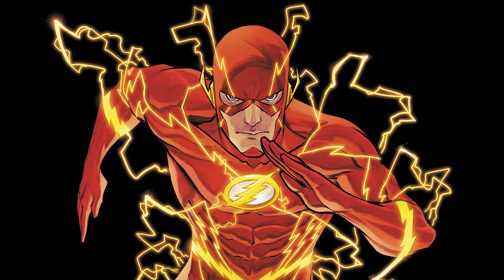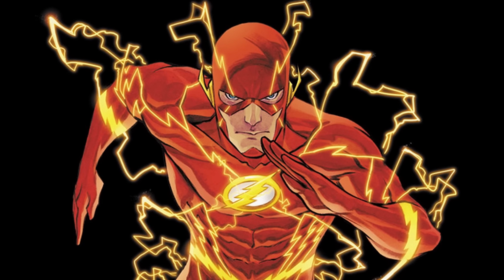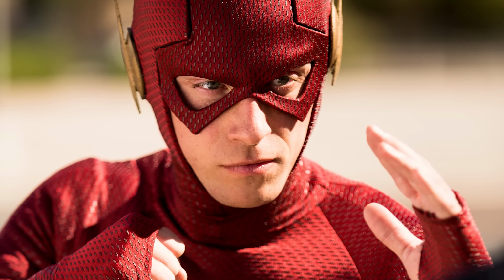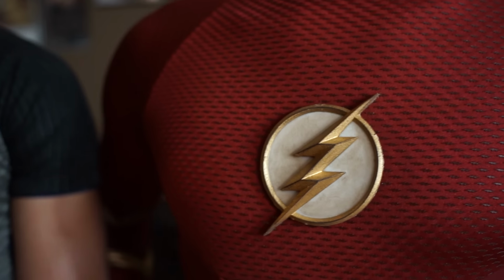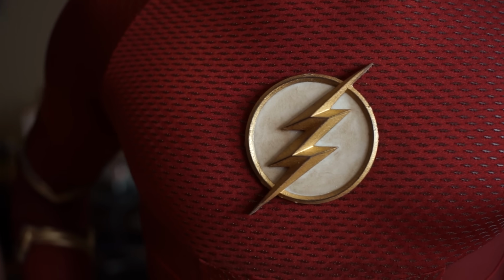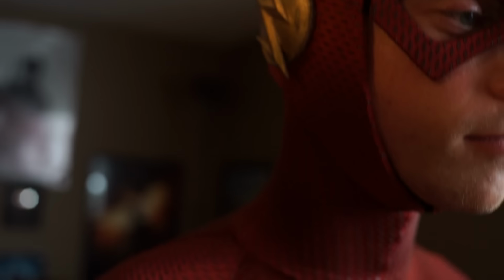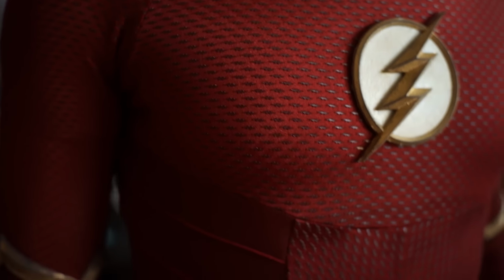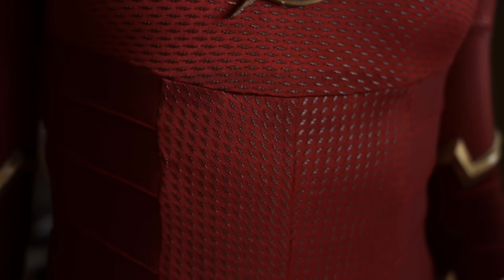Flash is so synonymous. His look in the comics has always been the same. Always full covered head, covered everything, red suit. He's Wally, so we definitely wanted to give him the white symbol, the white behind the gold. And his fabric, again, is textured. It's little, tiny lightning bolts. So that was designed by Christopher and all done by hand in our shop.